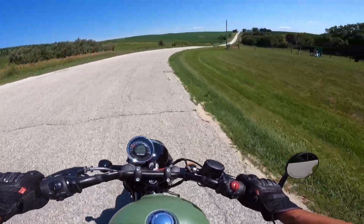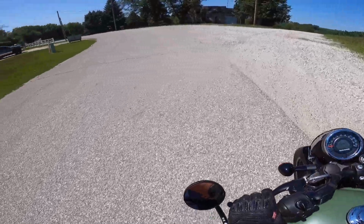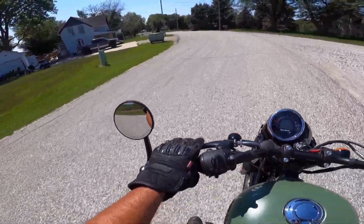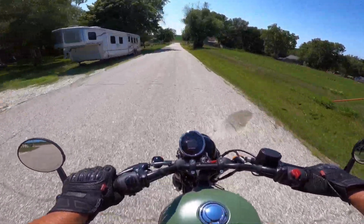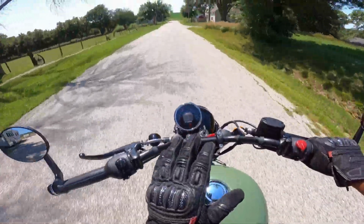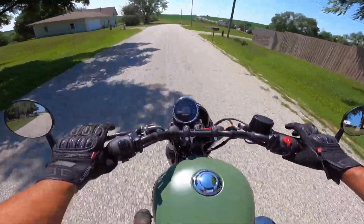Use it again. Okay, another spin here. Look at that. Wahoo! I love it. I love the way these things handle. One of the things about the Meteor is the handling is so predictable and so stable and so no nonsense. It's just a very well-behaved, well-disciplined motorcycle.